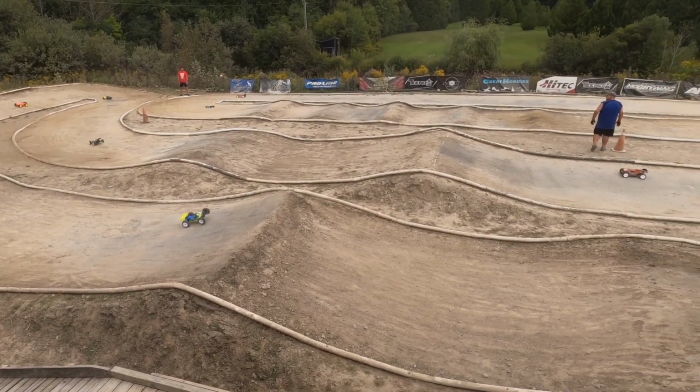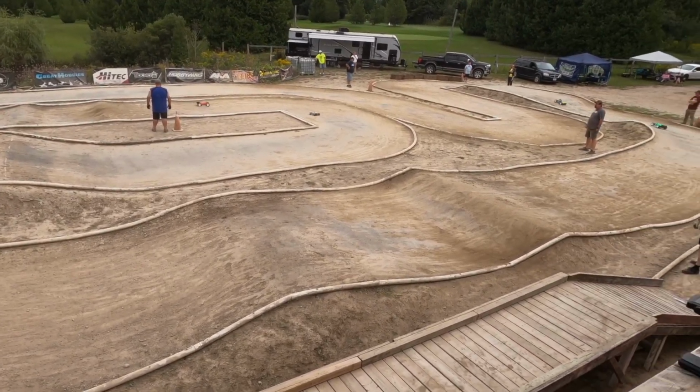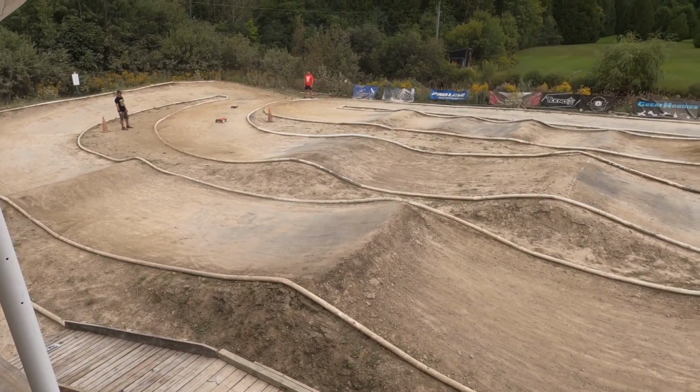Guys all got 3 laps in. Dave, John, and Riley for the short course. Andrew still leading the charge. Wyatt second, Sheldon third, Gerald, Philip, Samantha in the E-Truggy.